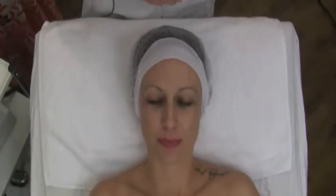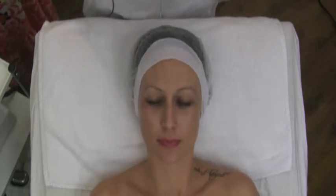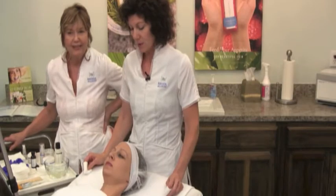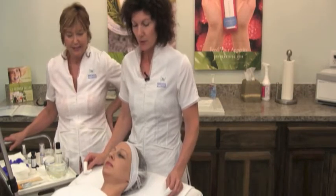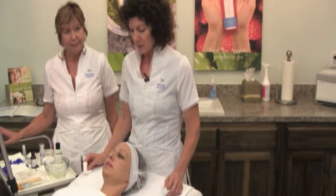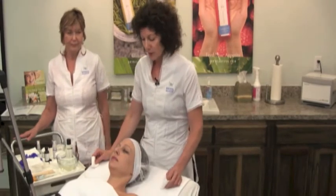We're going to go ahead and start with the Kojic TCA mid-depth peel. It's good for aging skin, acne, most grades of acne, and oily skin. It also helps to lighten skin, so it serves a lot of different skin conditions. This one is also known as the Kojic Acne Treatment in your Art of Skin Peels book. But for medical purposes, we called it the Kojic TCA peel.